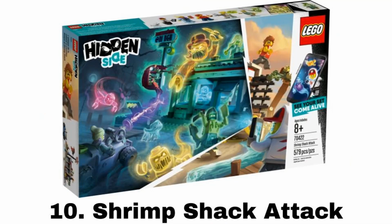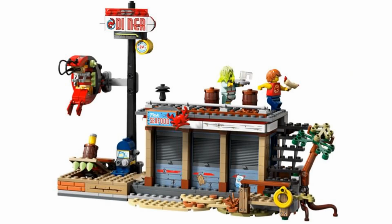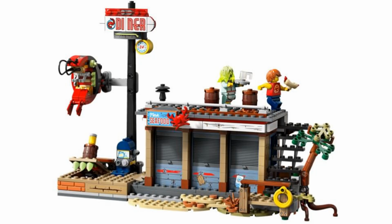Number 10 is Shrimp Shack Attack. There are 5 minifigures, Jack, Parker, Chef Enzo, Ronnie, Sally, and there's also Spencer the ghost dog. The main build is the diner, and I really like the style of this build. The kitchen area is fairly detailed, and it has some areas that can be transformed. The main one being the sign, where half of it is spooky.